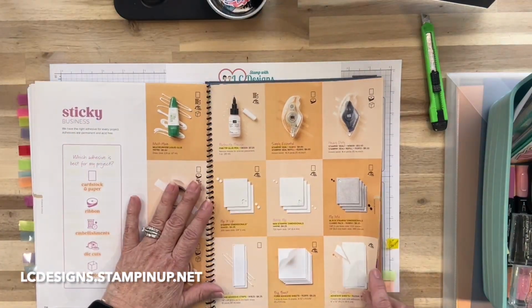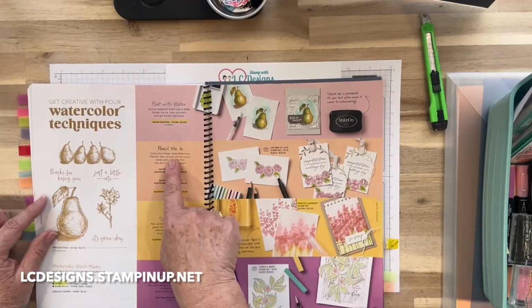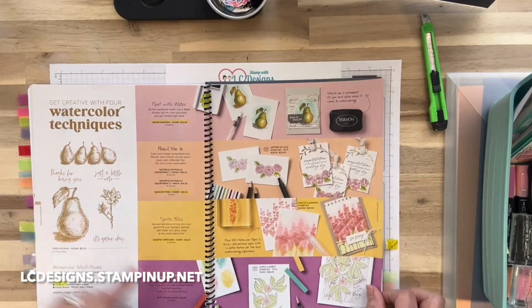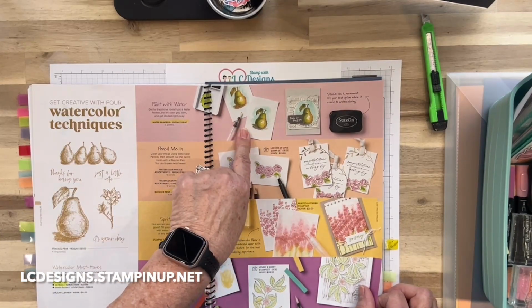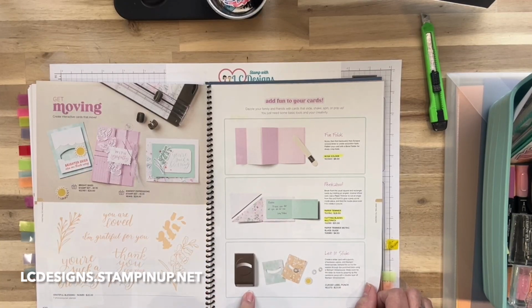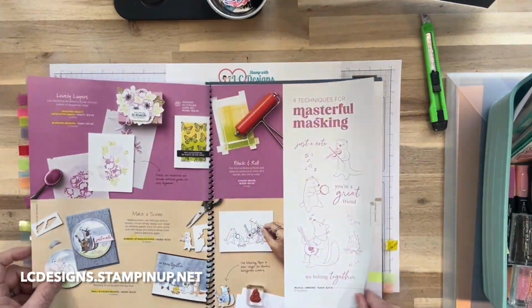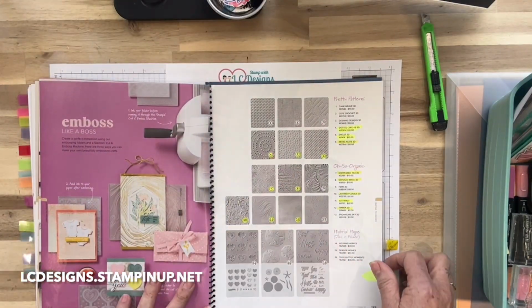Here's our adhesives. And see here, they're giving you some ideas on how to make these cards: pastels, using your spritzers, using your blenders, and using water painters. And here's some fun folds. Peekaboo, peeks in there, and let it slide. I know there's a bunch of different layouts. Here's all our embossing folders.